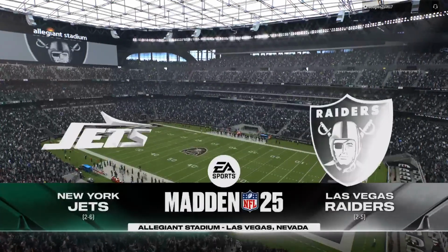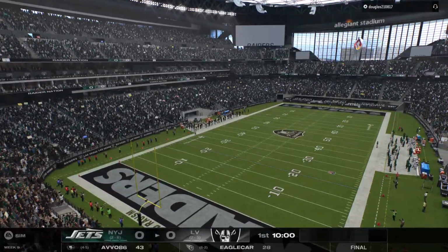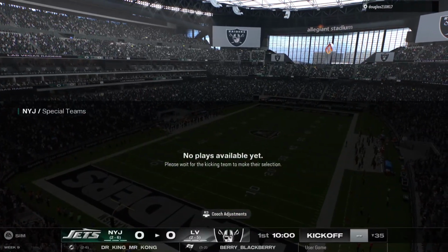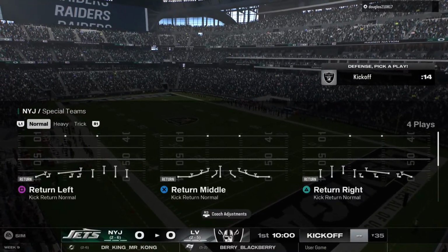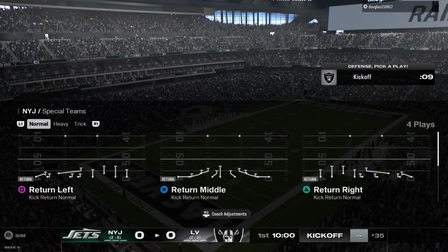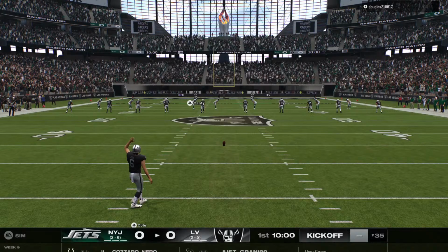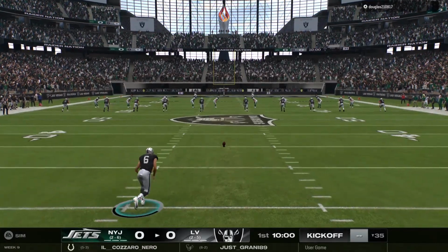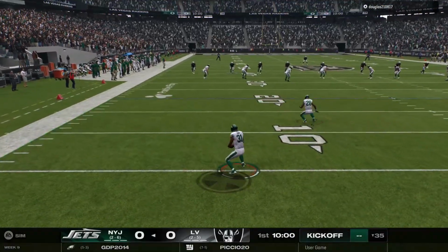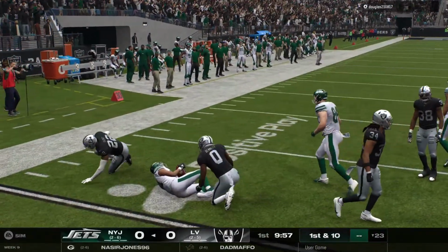In a city of spectacle and grandeur, the biggest show in town right now is right here, Allegiant Stadium in Las Vegas. We've reached the halfway mark of the regular season. A lot of work left to do as we're away in Week 9. Return coming from the 6. And this drive will start inside the 25.